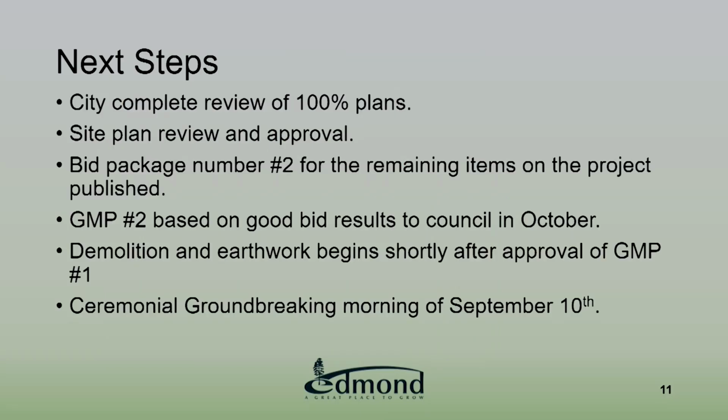Next steps, we need to finish up our review. There'll be a site plan that needs to be approved before they can do the full construction. And once this is all done, bid package 2 will go out, and we're hoping with good bid results that'll come before you in October. Earthwork will be moving along and getting close to finishing up, and then we can implement the rest of the project.